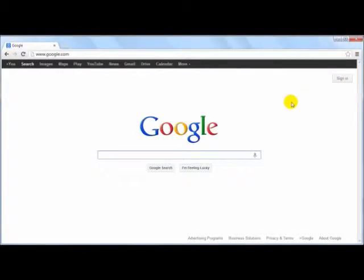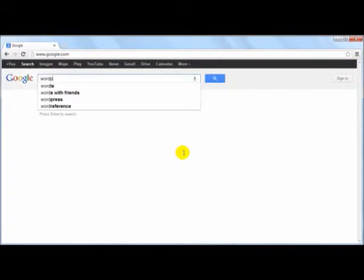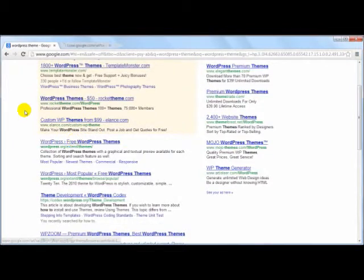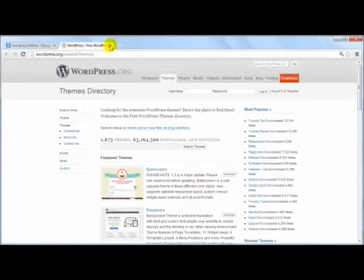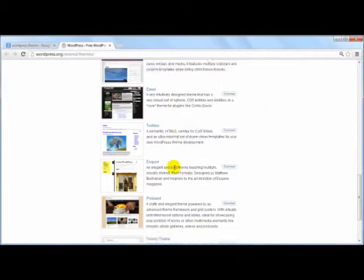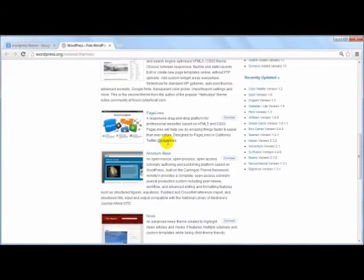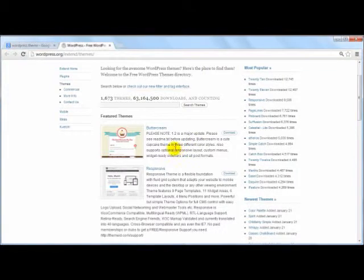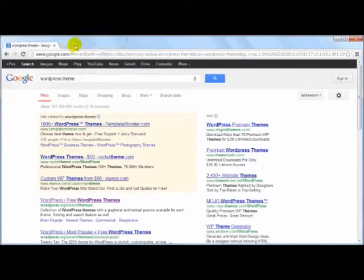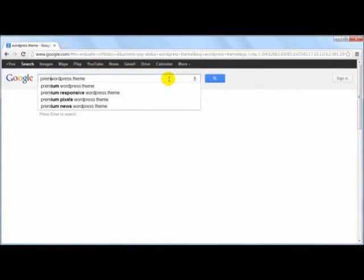Okay, so right now I'm at Google here, and while you could go to WordPress's theme site where they have a lot of free themes, I actually wouldn't recommend that you do that. Now, it's a good place to start out, but I would actually recommend that you look for what we call premium WordPress themes. And if you're willing to just pay anywhere from 20, 30, 40, 50 bucks, you could get a really, really nice WordPress theme design upgrade. But you really don't have to. If you're low on cash, that's fine. And if you're limited on cash and you're just starting out, then I want to show you how you can find some premium WordPress themes.